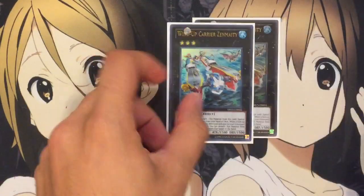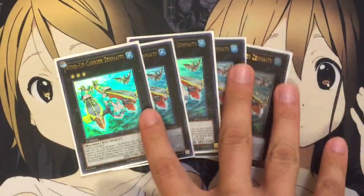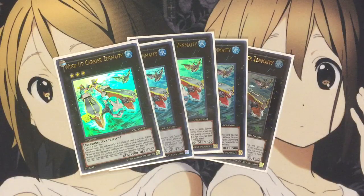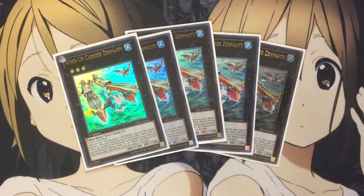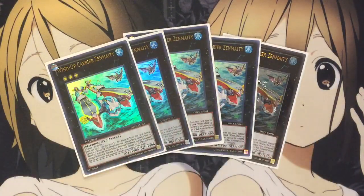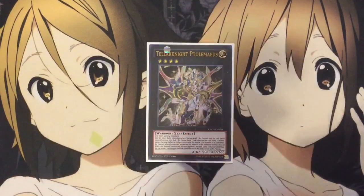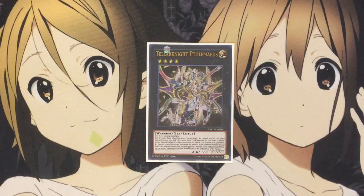I've got 5 Zenmaities, 1 Ulti, and 4 Ultras. Had this card for a good while. Ever since Zenmaity was at 3, I ran wind-ups, so I had my play set, but then it got hit, so I kept my play set and traded for a couple other ones as well. This card might come off to 1 on the list, who knows. I know Japan has it at that, so it's possible that we could too, so I'll be ready and set for when that happens.